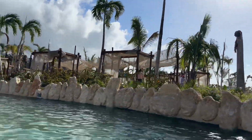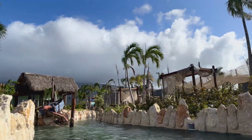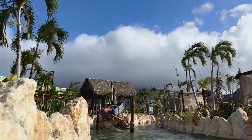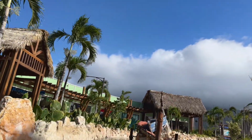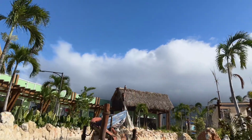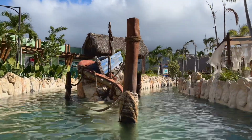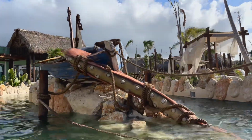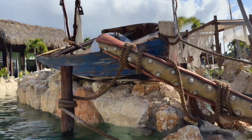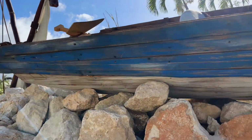I am going to try to speed up the lazy river by paddling a bit. Also, this is worth mentioning, Dominican Republic has amazing scenery. Like, there is a mountain over there with beautiful clouds coming over the mountains. Our first interesting thing in the river, we have a capsized boat. Looks like a kraken has gotten to it. Oh, giant squid, giant octopus. Never seen one of those before.